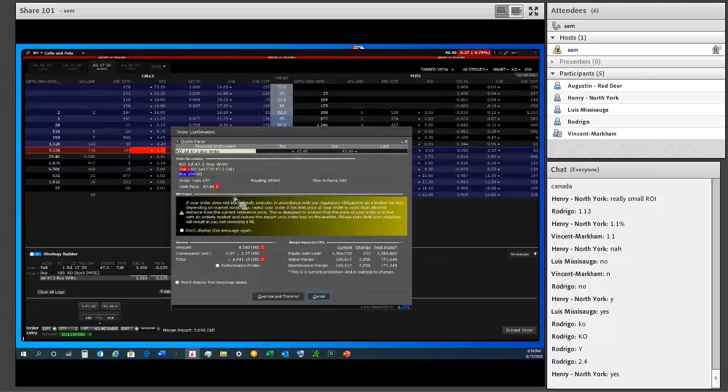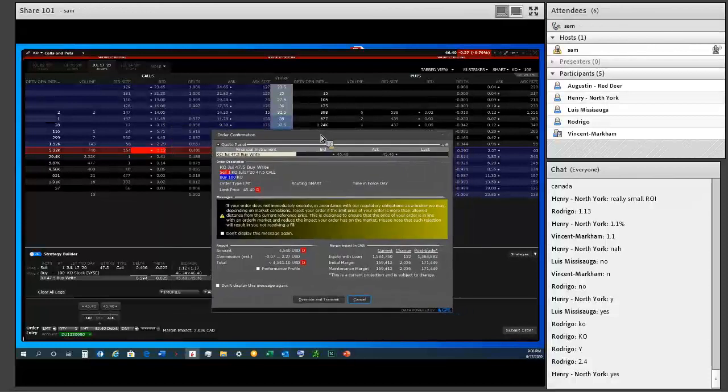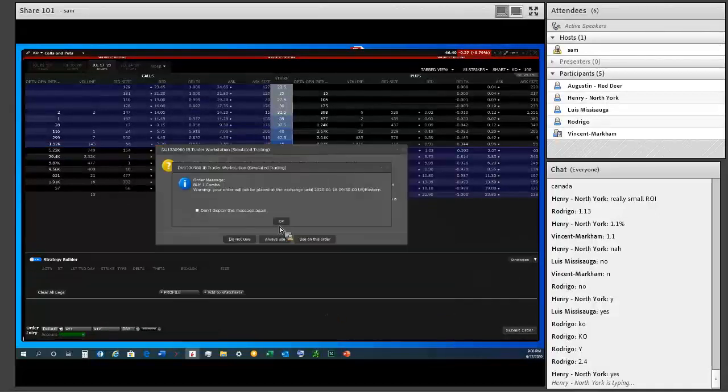So we see that we sell 1 Coca-Cola July 17th 47.5 call. We buy the stock for 46.34, so the total order comes out to 45.40. Everybody see that? They took the stock price minus the option, so it's 45.40. So I submit.